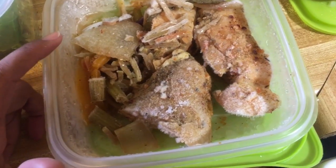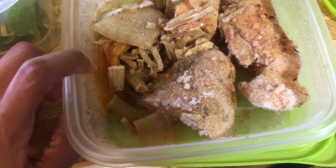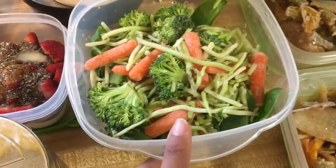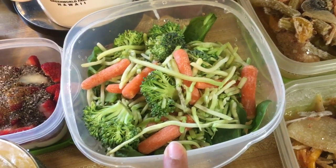There is broccoli slaw, celery, onions, bell peppers, and like a mushroom or 2 in here. Oh, and by the way, I'm also having this with the Skinny Girl balsamic dressing, which is only like 10 calories for 2 tablespoons.